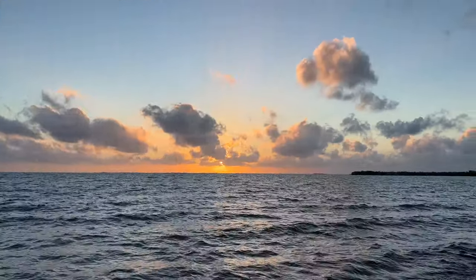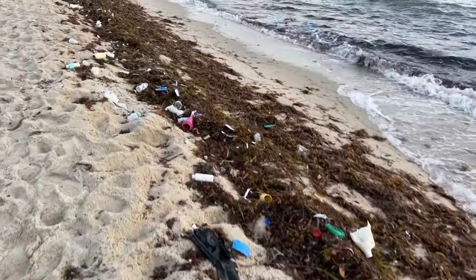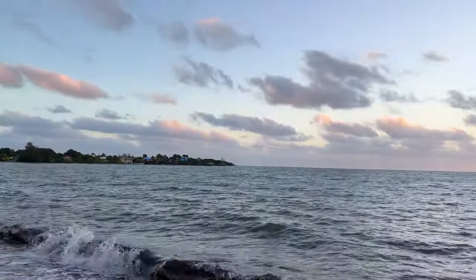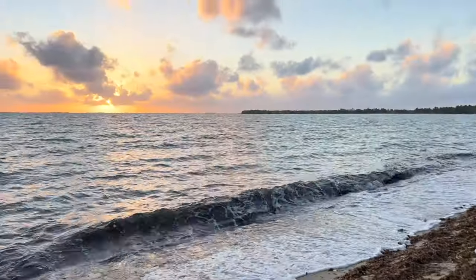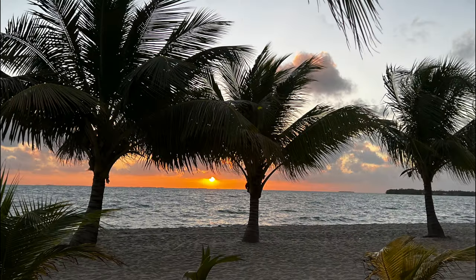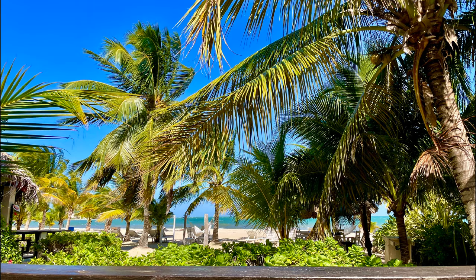Here's the pretty part of the morning. Then you just go right down here. And this is the unpretty part. That's why I hate plastic. Once the wind dies down, people do pick up some of that plastic. You can see the beach is a lot more clear right at the moment. This is sunrise again, not sunset here. It comes up every day. It's gorgeous. That's the view from our porch. It's just so pretty. Just a nice breeze all the time.